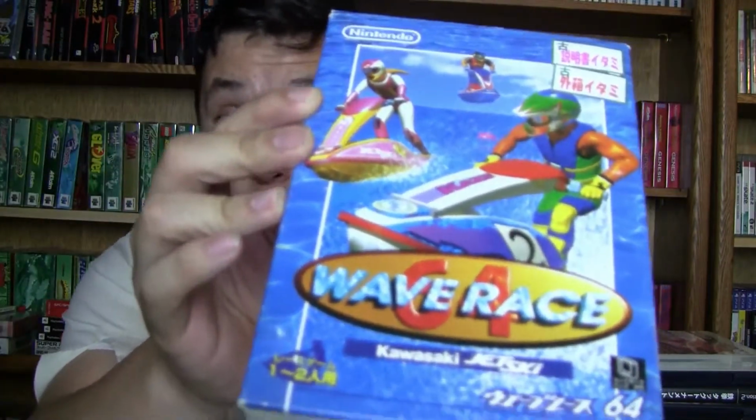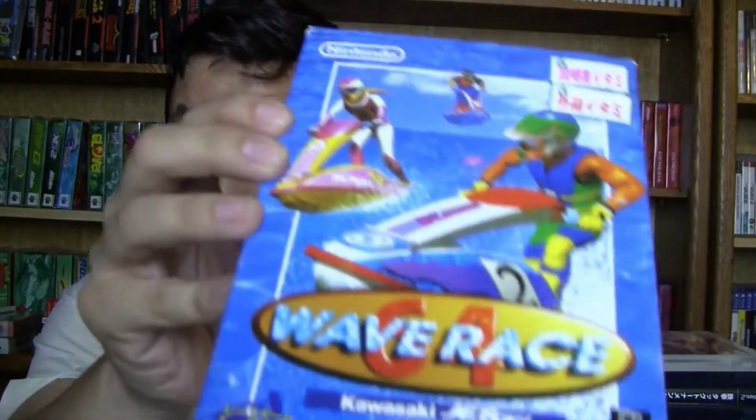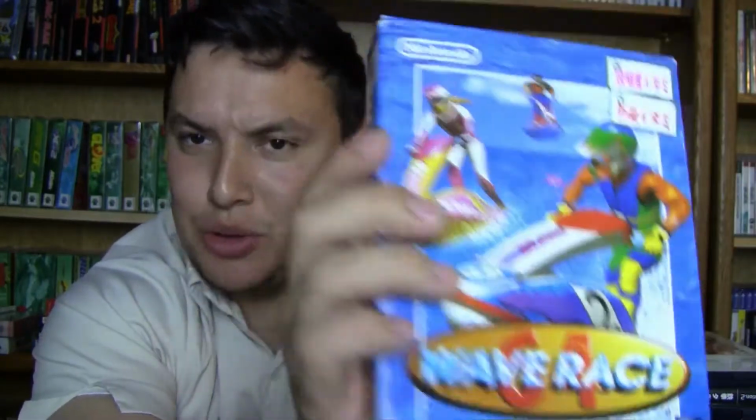For basically like $4, I picked up the original Wave Race 64. For those of you who don't know, there are some games, or like 2 games, that actually had 2 different versions, and that is Super Mario 64 and Wave Race 64. They had the original version, and they had a Rumble Enhanced version, which was compatible with the Rumble Pack. I thought that was very interesting.